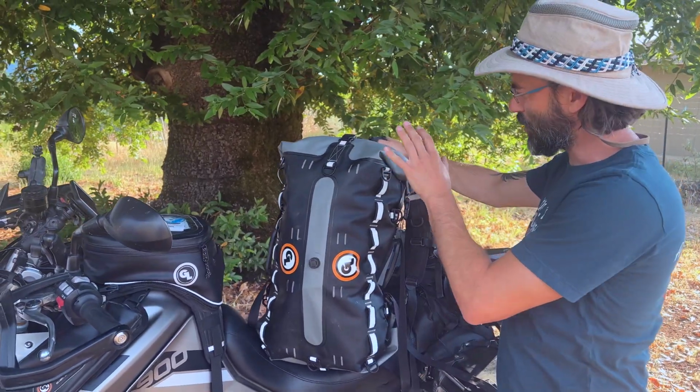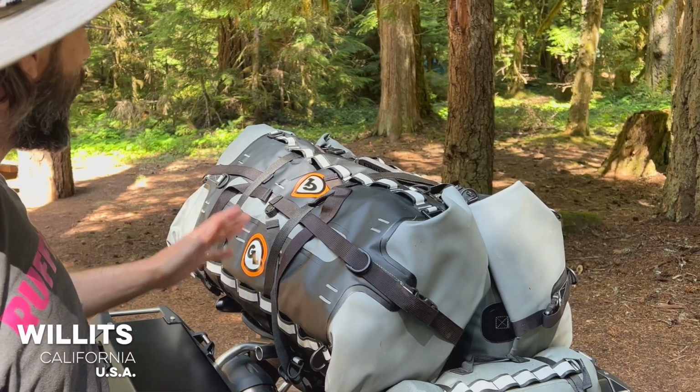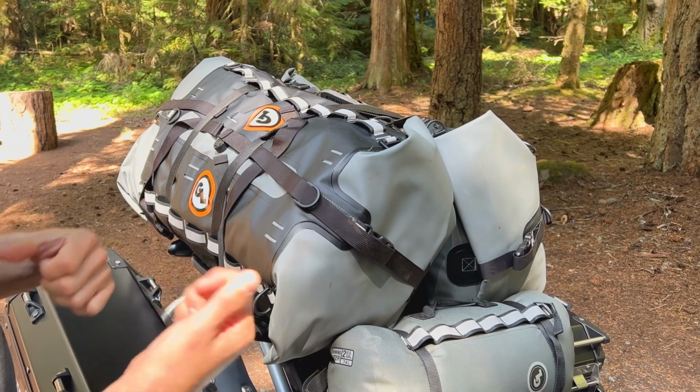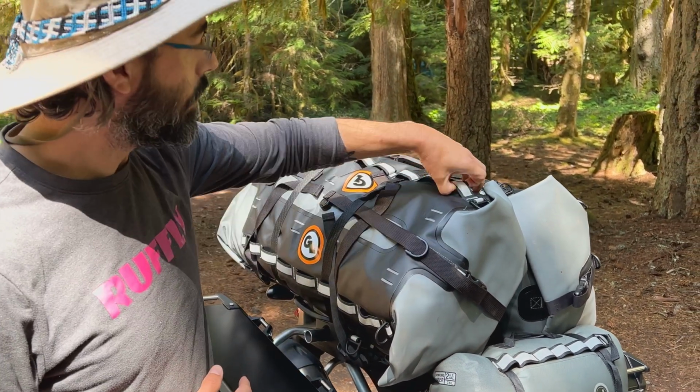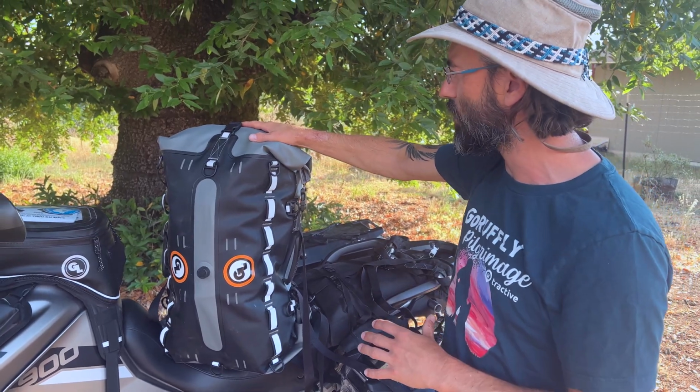This is my Giant Loop Tillamook bag. I actually carry two of them for our around the world journey, and it is really, in my opinion, about the greatest duffel bag, dry bag I have ever encountered. It is phenomenal. I mean, there's just no end to the great features on this.